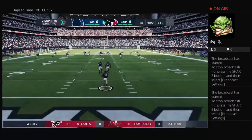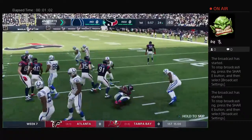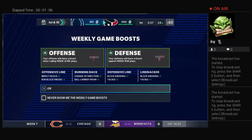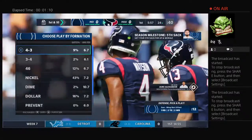Today, we've got a matchup here in pivotal Week 7. And he brings us out past the 20 to the 24 between the Indianapolis Colts and the Houston Texans. We dominate today.